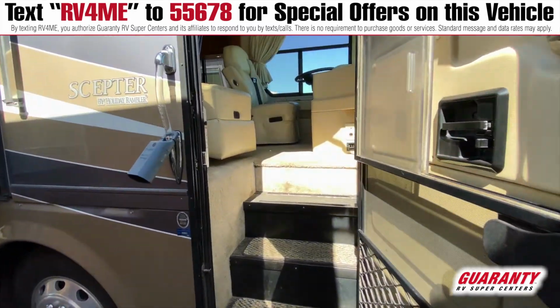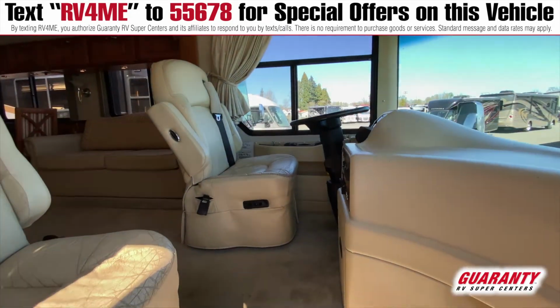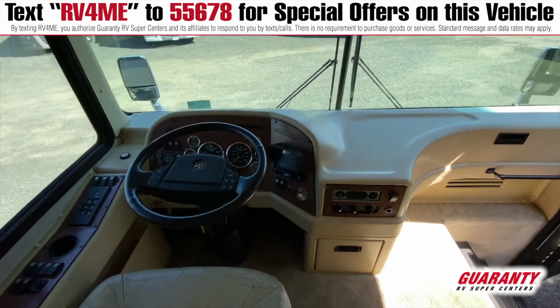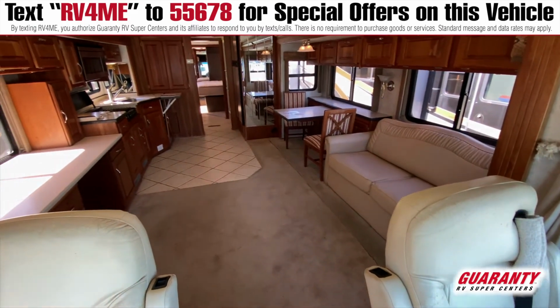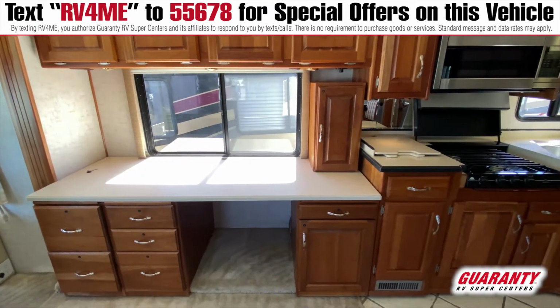Okay, let's start here in the cockpit. You've got flex steel captains and passenger seat throughout in the front. Beautiful ergonomic, easy to view dash cluster there. Coming to the back, you've got a nice desk area to do your work at. If you want to travel while you're working, during the pandemic, that's what a lot of people are doing.